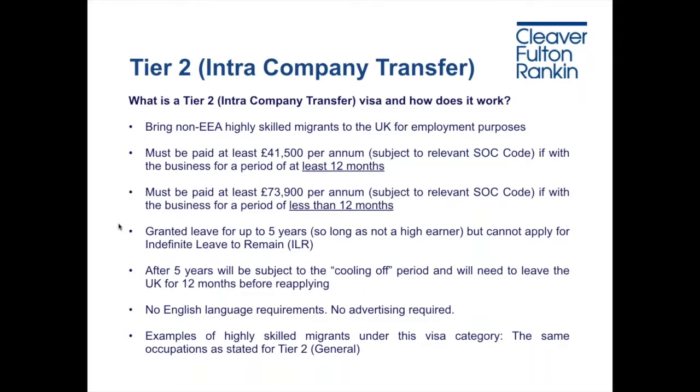Examples of highly skilled migrants under this visa category will be exactly the same as those occupations previously listed for Tier 2 General. Some of the reasons why companies prefer to go for the intercompany transfer visa is it's rather more streamlined in its approach. There are no English language requirements. You don't have to worry about the migrant having to potentially sit an English language test. You don't have to think about advertising the role and monitoring all those applicants who have applied. And so timeframes for obtaining a visa of this category can often be half the time of obtaining a visa under the Tier 2 General category.